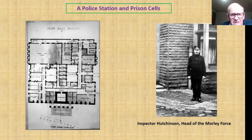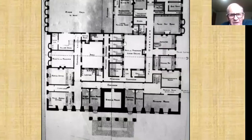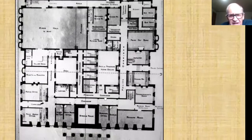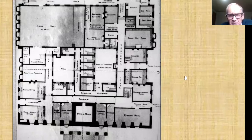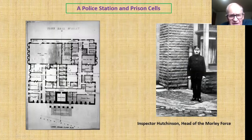If you imagine in this design here, that is Wellington Street and that is Queen Street, then the entrance to the police station was here. In the basement, as I think I can show you again, were some cells. These were short stay cells. If someone had been misbehaving on a Saturday night or something like that, they would be put in the cells to cool off.